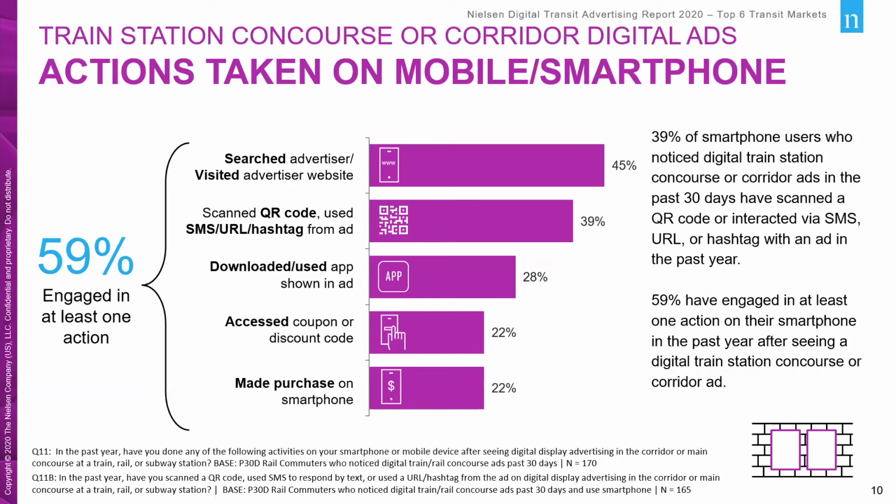And as far as the mobile activities we've been looking at in these 2 reports, 59% of people who have seen concourse advertising have engaged in one of these activities online in the past year. And keep in mind, 22% of that is actually having made a purchase on their phone after seeing an ad in a subway or rail station corridor.